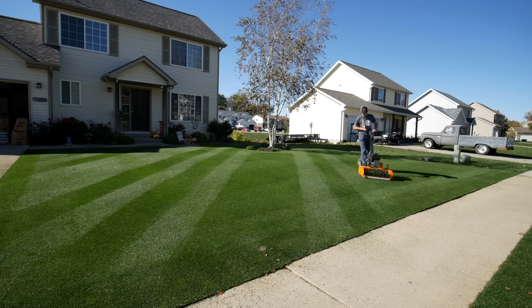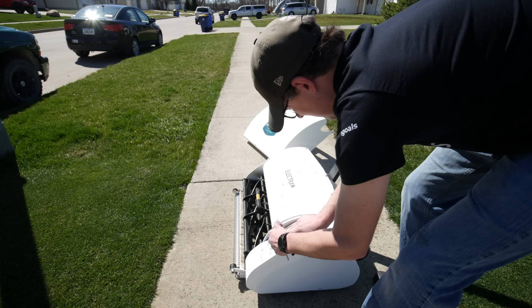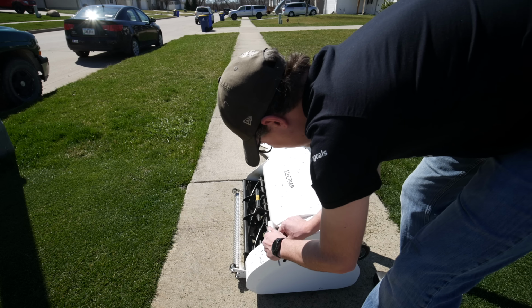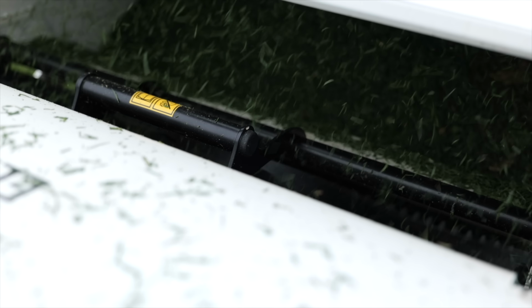The ease of use, the intuitive design to make it easy to maintain, height adjustments, enclosed grass catcher, the drum drive, handlebars. I mean, just when you compare it to what the American reel mowers have been for the past 70 years, it was just totally different.